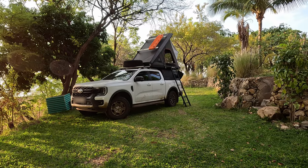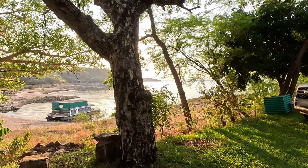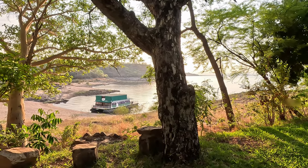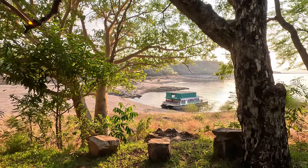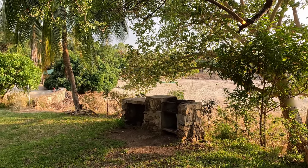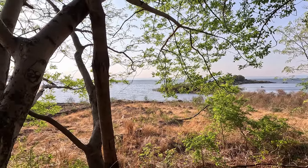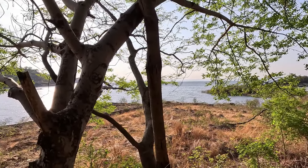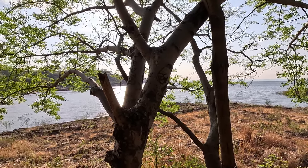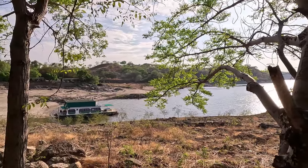Eagle's Bay Resort, camping on grass, very nice view over Lake Kariba, and the resort also has a beach featuring a beach bar. There was a water problem at the camp ablutions, but they unlocked one of the chalets for us to use its bathroom.